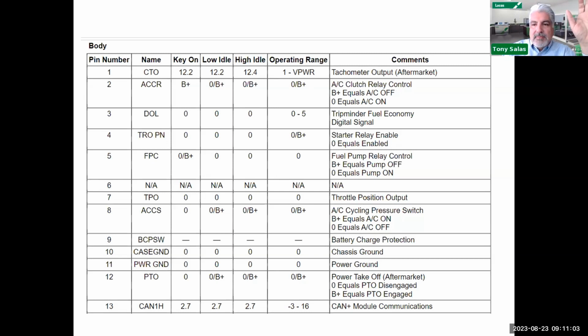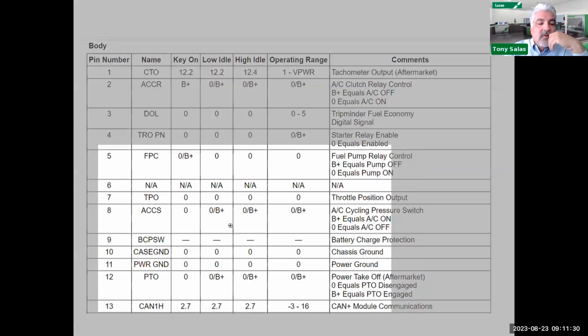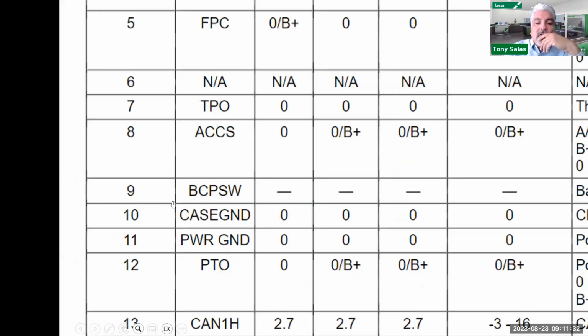Now, if it comes down to any PCM related issue or drivability issue, I understand that there's relays and fuses that power up this thing, there are grounds, and I don't know pretty much their identity. In other words, how are they doing? So when we teach electrical, we talk about voltage drop testing. And when I do voltage drop testing, I tell guys, and they just don't know how to read the connector end view. For example, if you look right here very closely, you're going to see that under pin 10 and 11, we're going to see a case ground and a power ground right there.